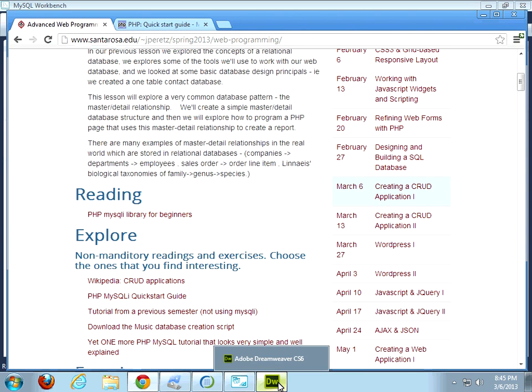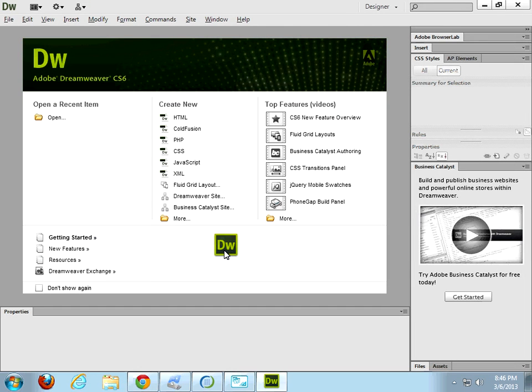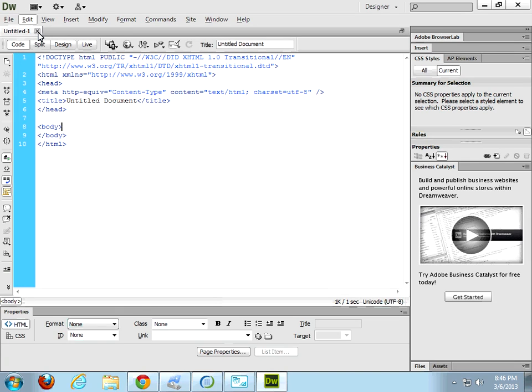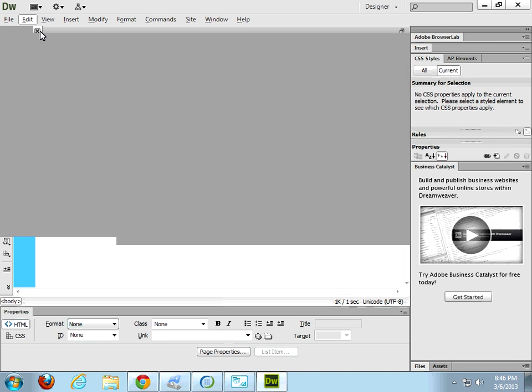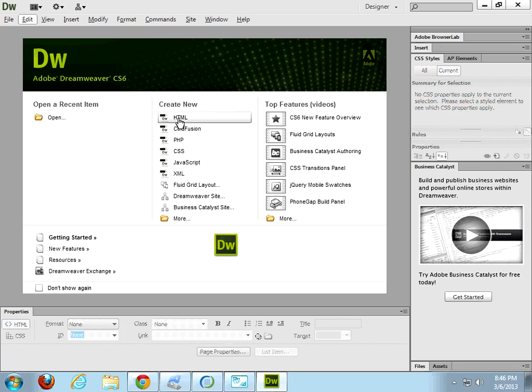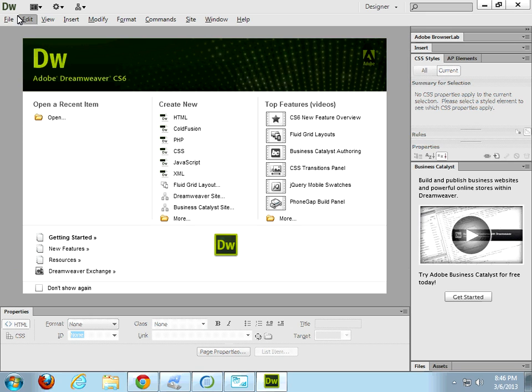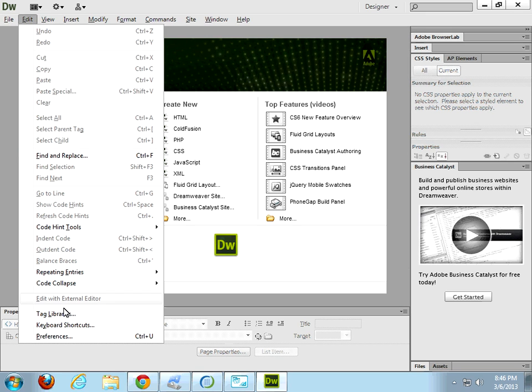So to get started, let's create a new web page, right? So we're going to open up Dreamweaver, and we are going to create a new PHP web page. Okay. So this is not what I wanted. This page could have been created 15 years ago. It's an XHTML. So let's try that again. It's like they ship it like this.